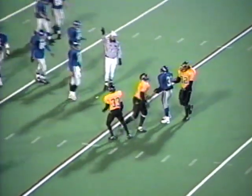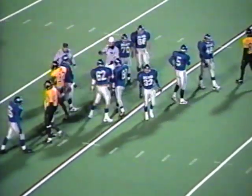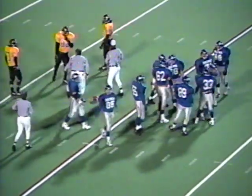Pitch out Justin Hatcher, and he is trapped in the backfield by Michael Phelps. Nice play by Michael Phelps, getting upfield all the way back to about the 18-yard line. It's a loss of 9.